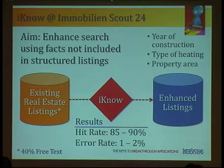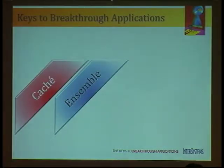With that, the accuracy has improved to where the sites that are delivered are much more appropriate to what people are looking for, and the error rate significantly reduced. And this is an example of tapping into unstructured data to provide answers that are really important for people in making decisions.